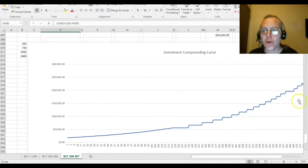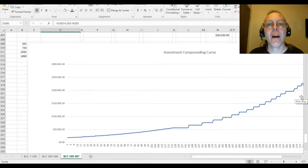You're going to have this huge curve, and you're going to be playing big money with the big boys. Just like you're a big venture capitalist. You have $250,000 invested into a program that's generating daily interest for you. Great payments. Keep up the good work.